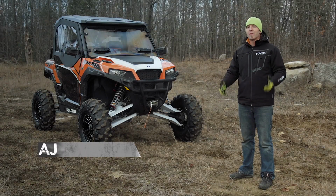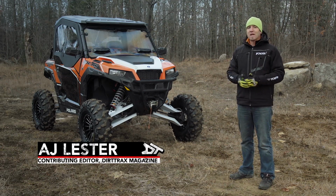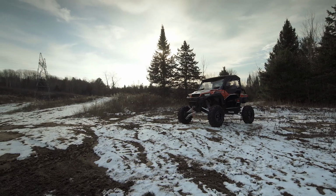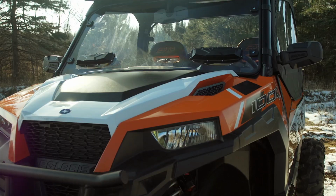It's taken a while, but we are finally done building the ultimate Polaris General. And we have not only increased the workability of this vehicle, we've definitely increased the playfulness of this General. Right out of the gate, this is a completely different animal.